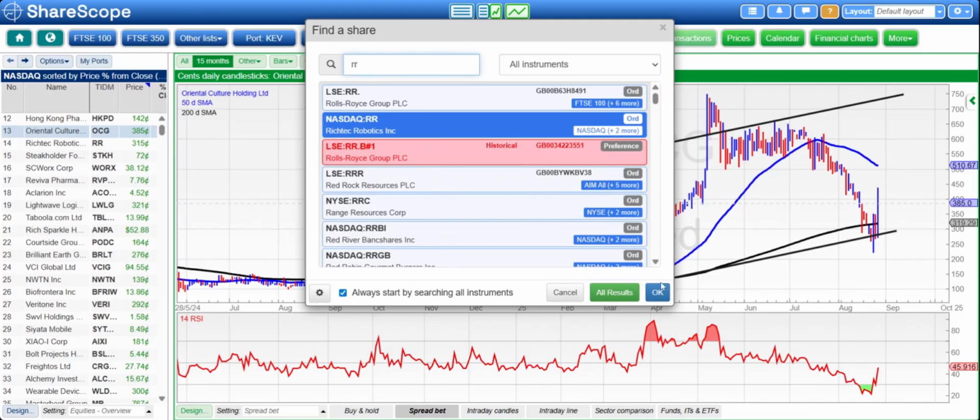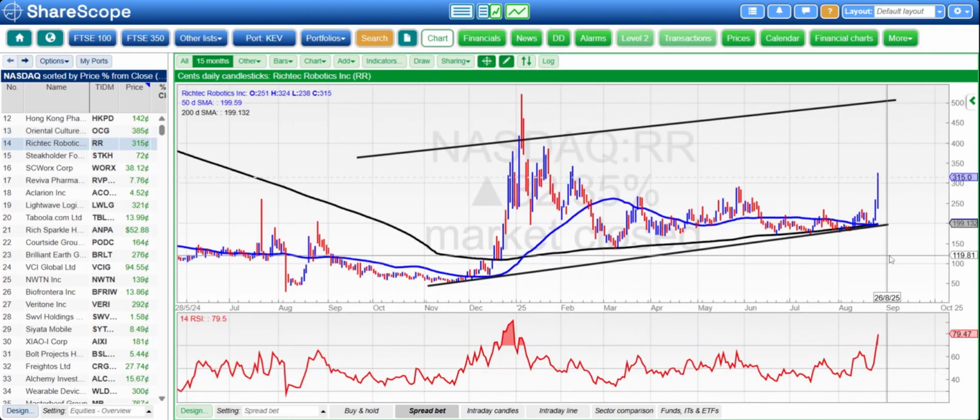Richtech Robotics is next. Obviously, a very hot area at the moment. Here you can see that we've broken above, but not only the $2.30 resistance area, but also the old May resistance around $2.90. Above that, looking for up to $5 by the end of next month, which is the top of the rising trend channel from November, and also the initial 2025 resistance.